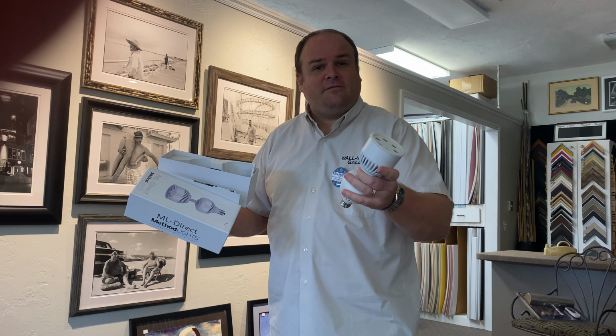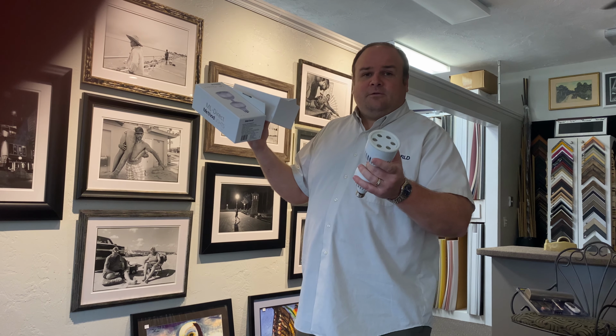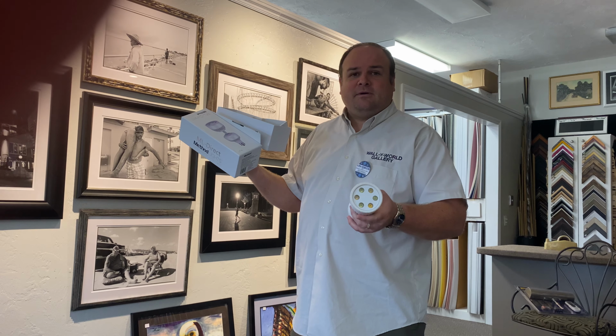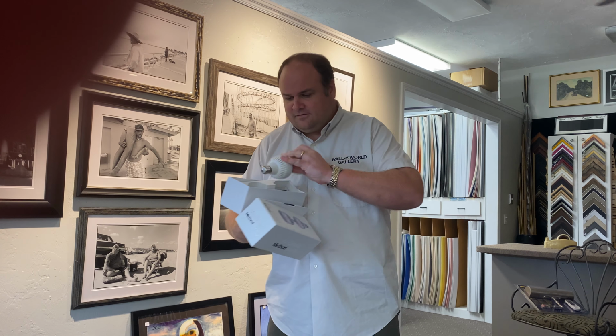They also have a memory feature in them. So if your ceiling light fixtures are controlled by a wall switch, this will remember it. Every time you flip that wall switch on, it'll be exactly the same setting you had it on. Very nice little fixture.